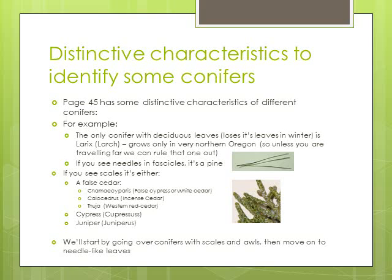So if you see a plant that has lost its needles, then that's the only conifer that does that in this region. If you see scales, so these are needles here, they're long and slender. Scales are sort of fat, and it looks like a whole bunch of little pieces or segments have been crammed together to make up a longer structure, and those are called scales.